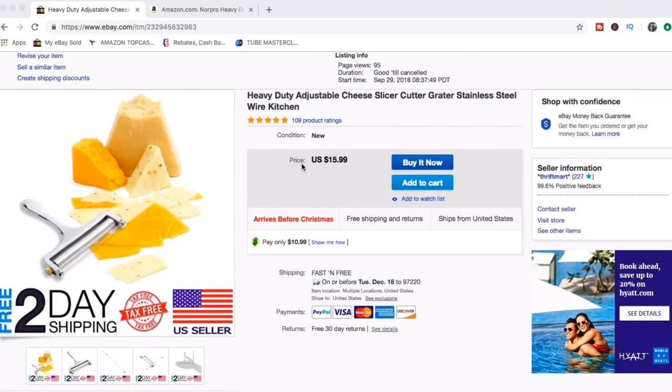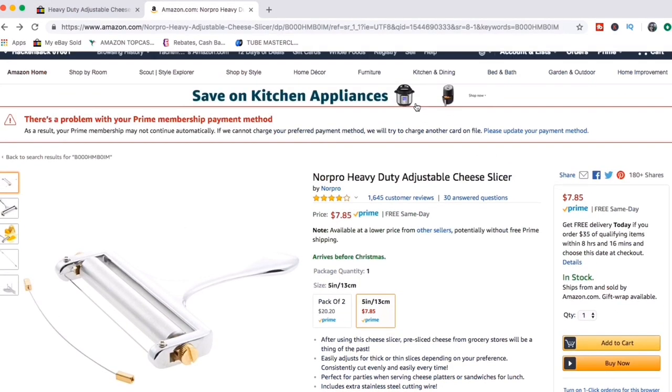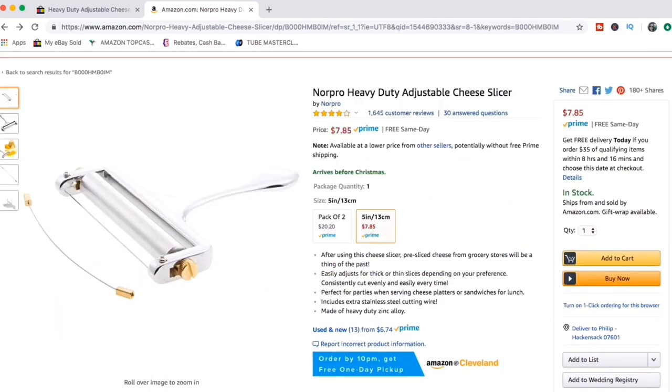The secret to this is to find the right product, mark up the price, and post the listing on eBay. For the product that I'm selling on my eBay store, I'm selling at $15.99, and whenever a customer buys this, I go to Amazon and place an order. As you can see, on Amazon it's only selling at $7.85.